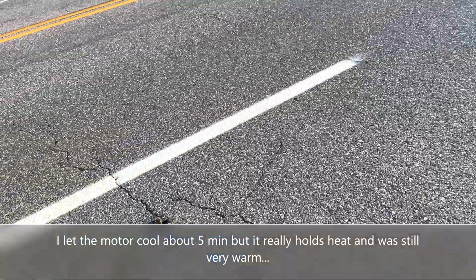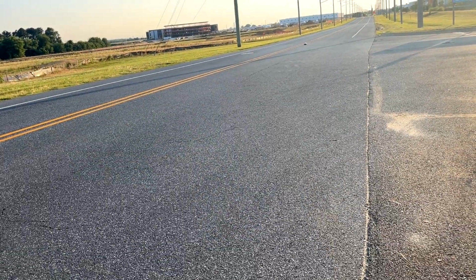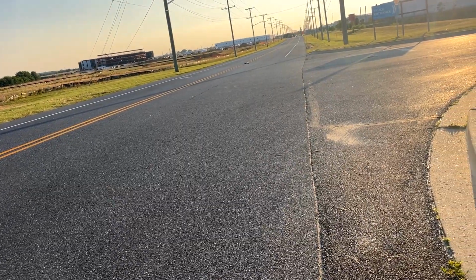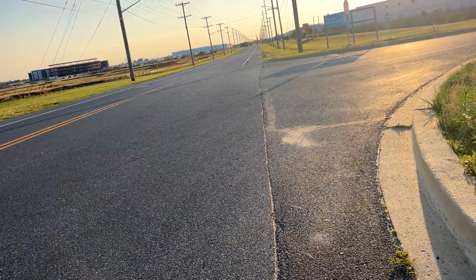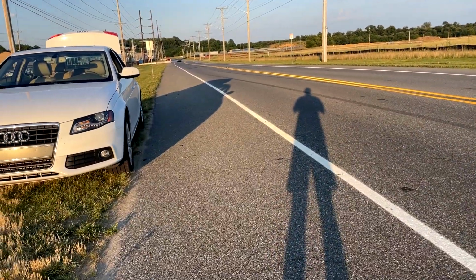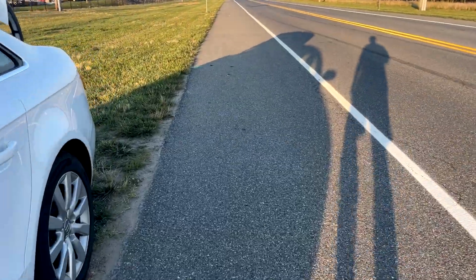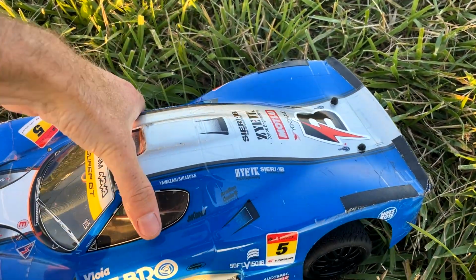All right, one more run. This is the twitchiest car I have ever owned. I gotta turn the steering rate down. I forgot I turned that up to have some fun with it. Went off the road down there, but that's gonna be it. And the final speed for today, 39 miles an hour.